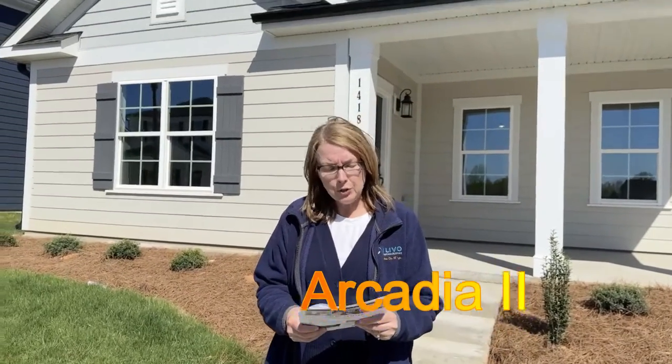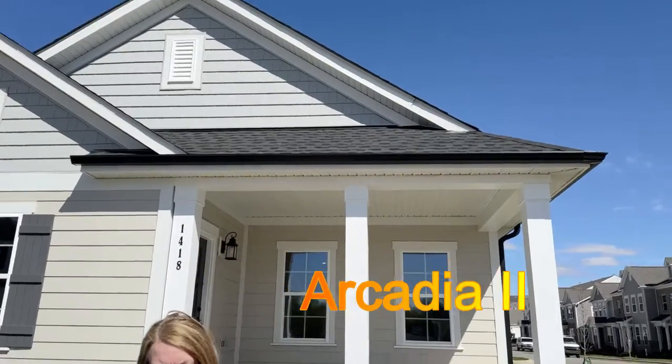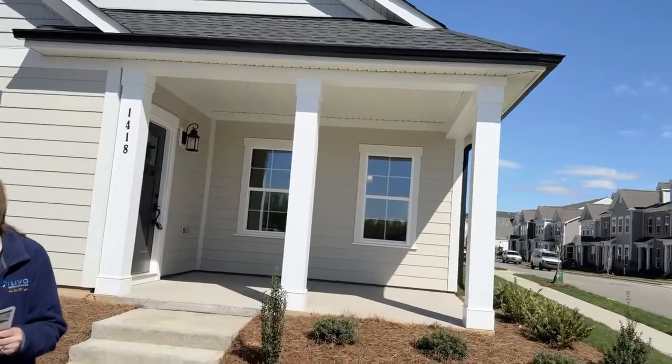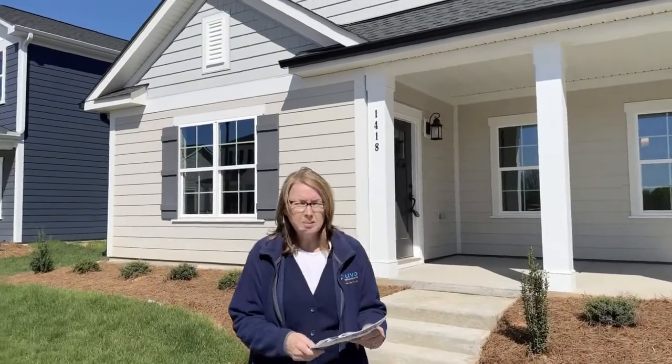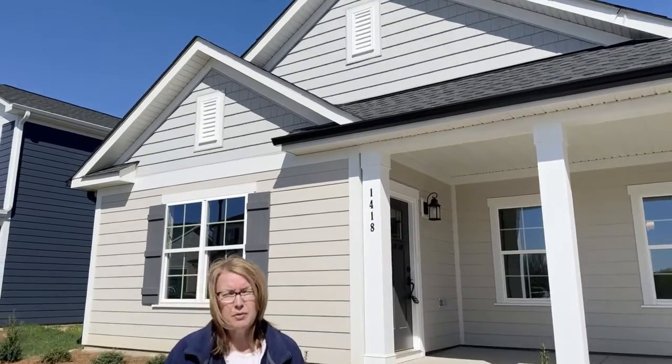The last plan we're going to show you today is the Arcadia 2. This is 1456 square feet, 3 bedrooms, 2 baths, owner suite with his and hers walk-in closets, laundry area, living, dining room, kitchen with island, and a covered front porch patio.